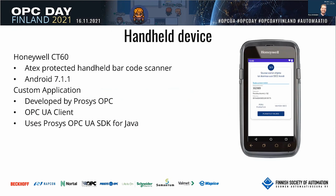Please go on, Pyry. Thank you, Lari. So a little bit also about the handheld device I mentioned earlier. This was kind of an easy choice because it was the only one that was available. We were looking for a barcode scanner with Android and ATEX certification, and honestly, with our requirements for the delivery times, this was the only device available, so we went for that.